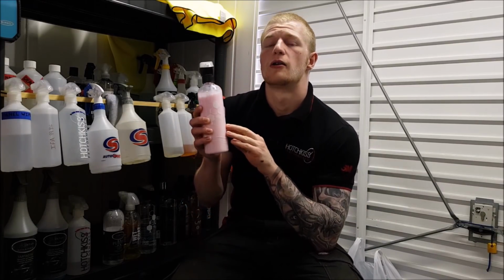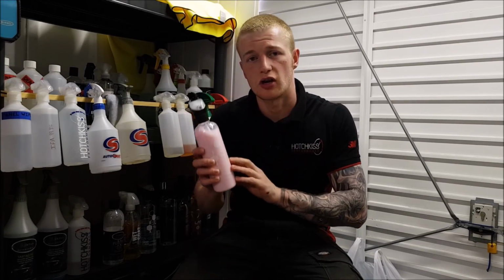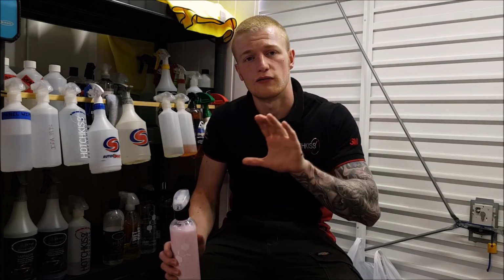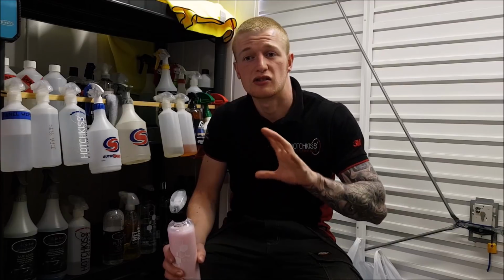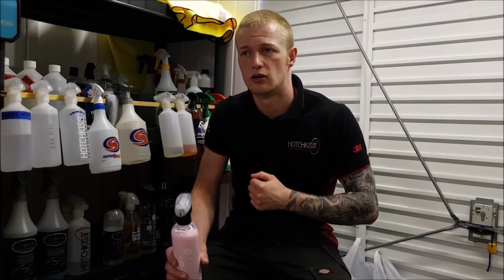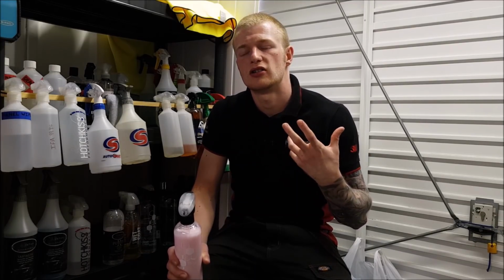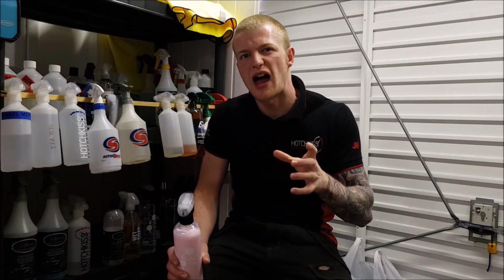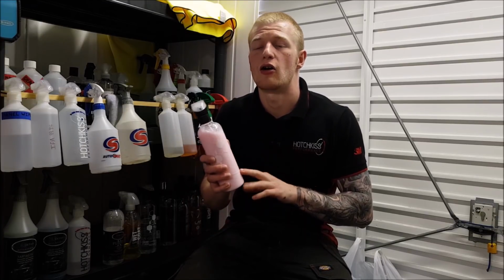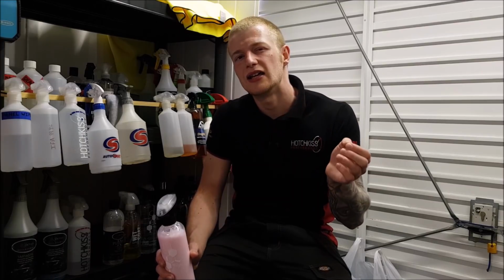Before I get into this, this is a matte dressing. It's not shiny, I don't think it is anyway. So if you're not a fan of matte type dressings, then you probably don't need to watch this section unless you want to hear about the product. I'm not a fan of shiny tyres or dressings. I do like a clean matte finish or semi satin, and this is definitely on the matte side, I would say. It just gives the tyres a nice, clean, fresh look.